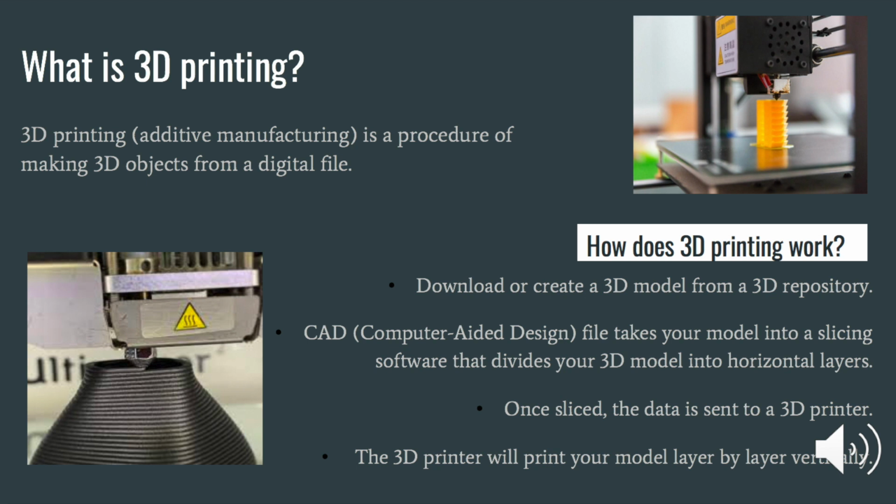Once you have a 3D model, a CAD file, computer-aided design file, takes your model into a slicing software that divides your 3D model into thousands of horizontal layers. Once your file has been sliced, you can send the data to the 3D printer through a USB or using the internet. The 3D printer will print your model layer by layer vertically. You can see this in the pictures that I have put here, the different layers.